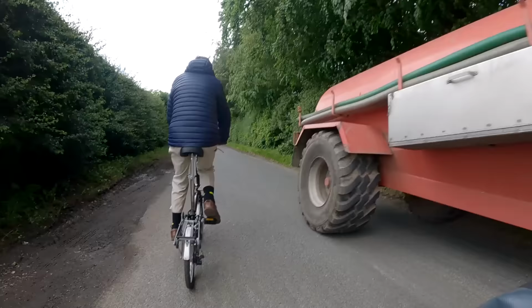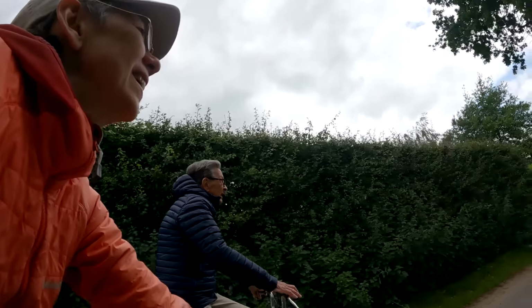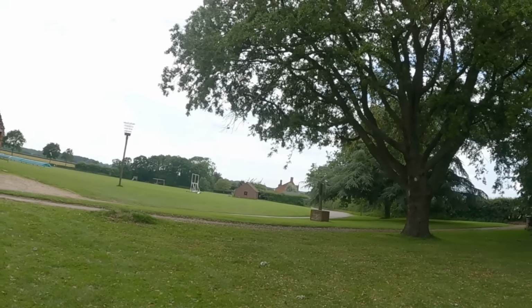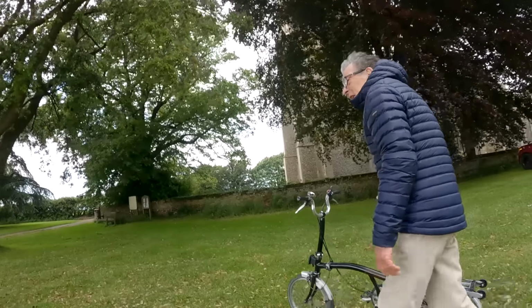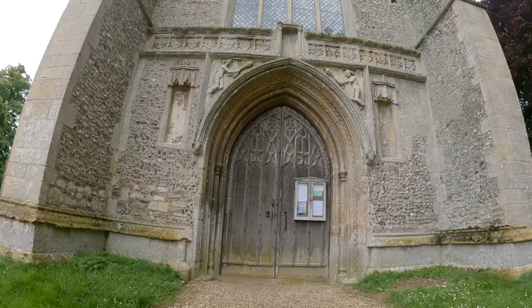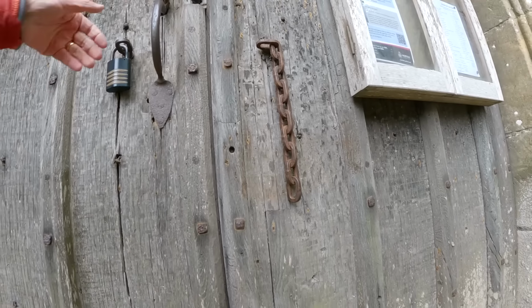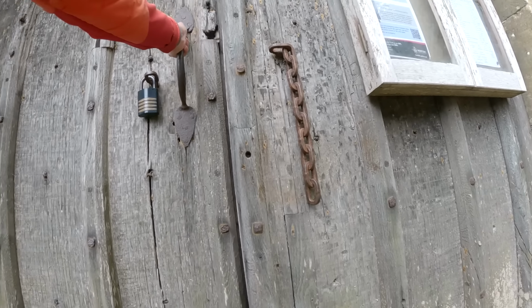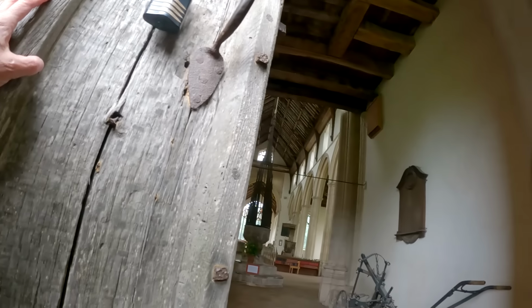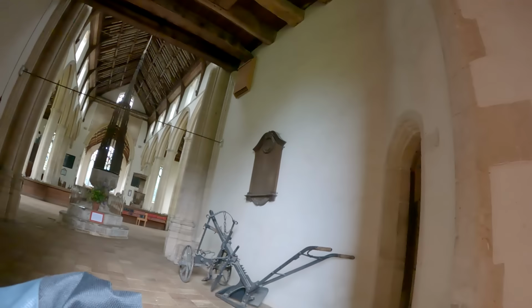So we came to Salle Church, which is pretty much all on its own, just with a cricket field. 5 o'clock, so we're all right. Yes! This is heavy. So this church was built in the 1300s with money from wool, like the other massive one we had just seen.